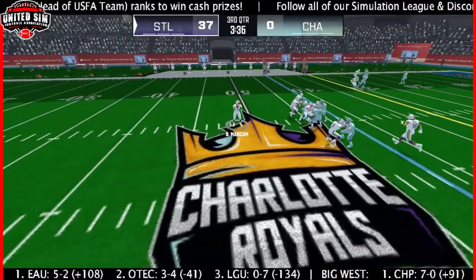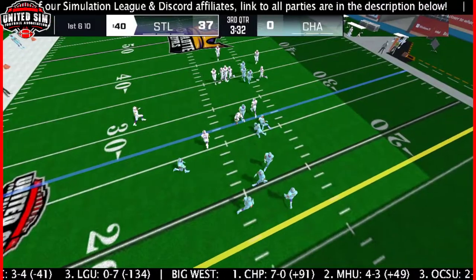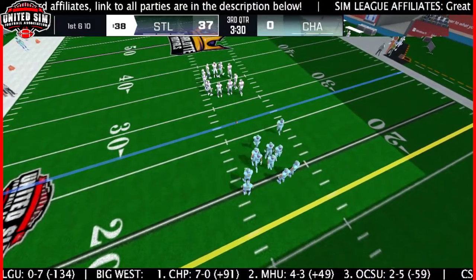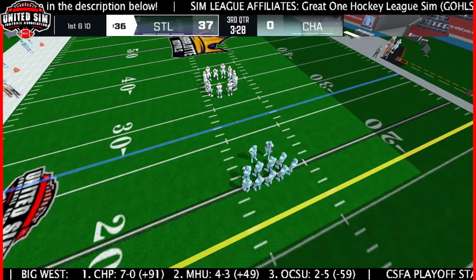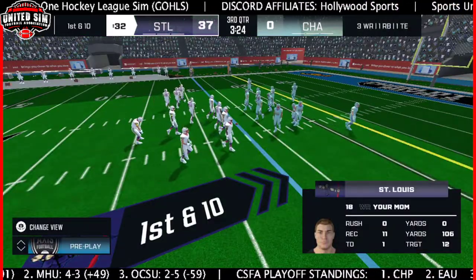Number three, looking to pass. Snagged out of the air by number 18. Good enough for a first down. As good as advertised, Dave. We expected to see some great offense today, and it's coming around.